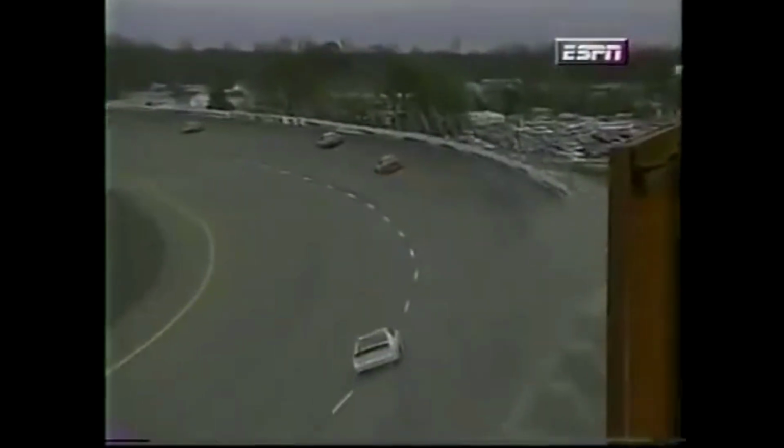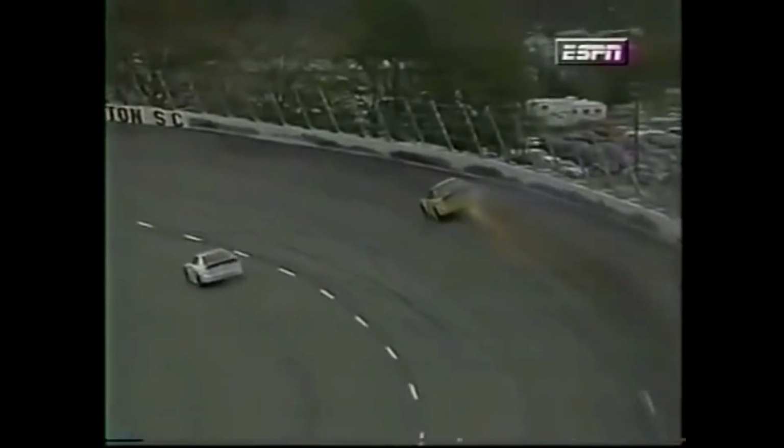Yeah, there's the 47 car we saw initially that Vinny talked about, Andy Santerre. And we know that the right front tire is flat on that car just by all the sparks that are flying. We saw that a moment ago.